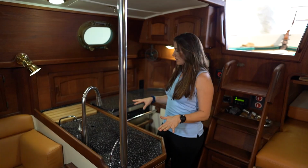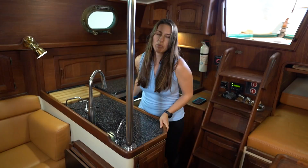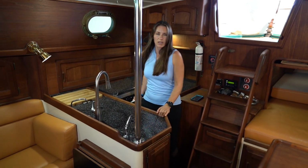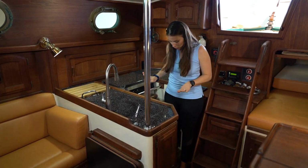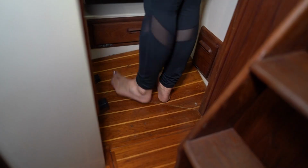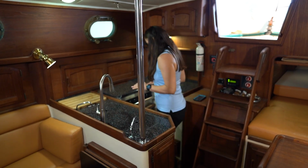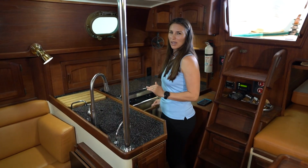Alright, so I'm in the galley right now, and I do like how snug it is. If the boat's moving around, I feel really cozy and protected in here. But the floor is contoured with the hull. The only place I can stand straight in the galley is right here. If I'm actually cooking, I'm on this weird incline. I feel like it might get annoying after a while.